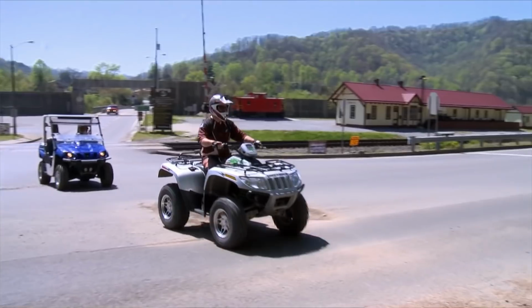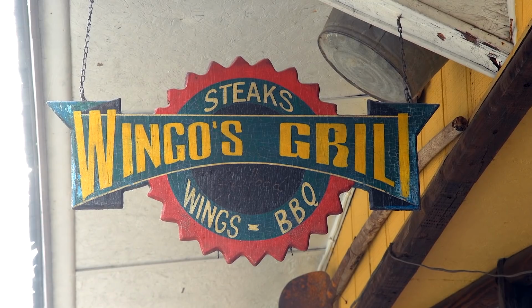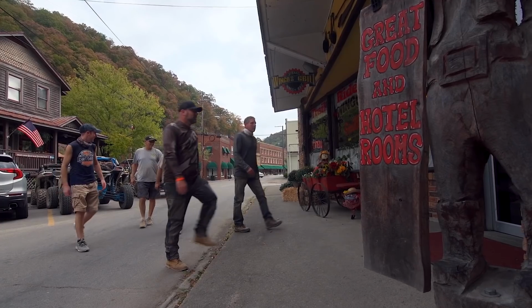Back when I first started riding in Matewan, there was very little there in terms of amenities. Now, though, there are some excellent restaurants and places to stay. It's an excellent place to stop for lunch if you're heading from Rochelle's House or Buffalo Mountain, but no matter what, if you're in the area, you can't miss it.